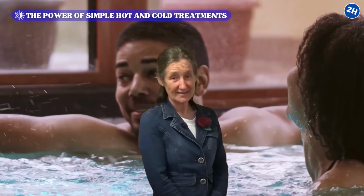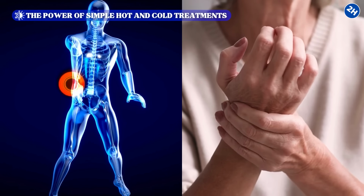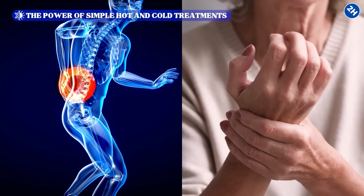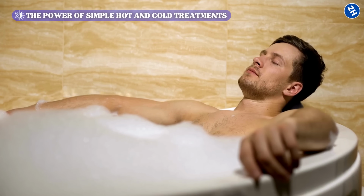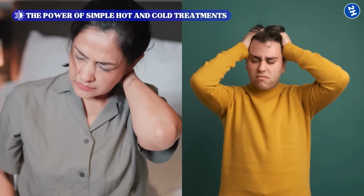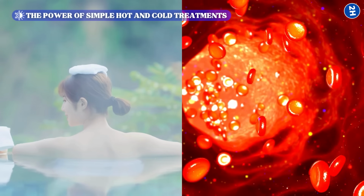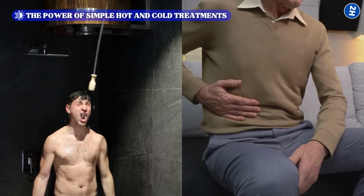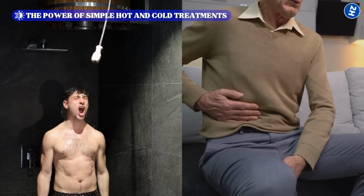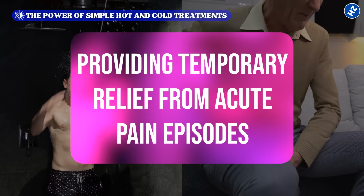Dr. O'Neill also talks about the application of contrast hydrotherapy in managing chronic pain conditions such as arthritis and fibromyalgia. By consistently alternating between hot and cold treatments, individuals can experience a reduction in stiffness and discomfort. The increased blood flow from the hot water helps to relax muscles and alleviate pain, while the cold water application reduces inflammation and numbs the area, providing temporary relief from acute pain episodes.